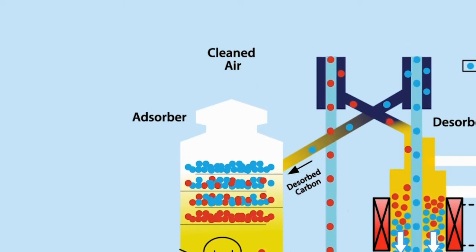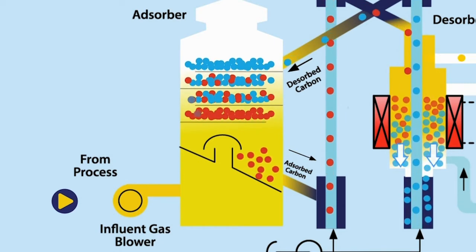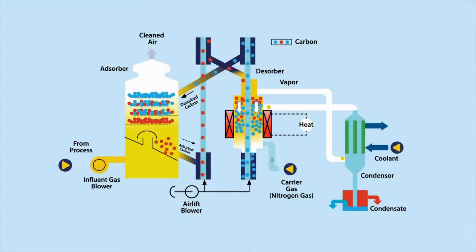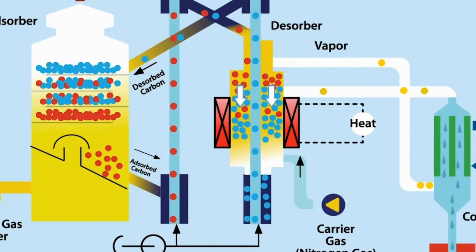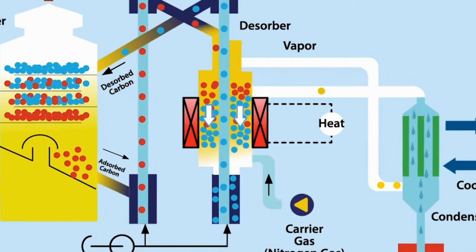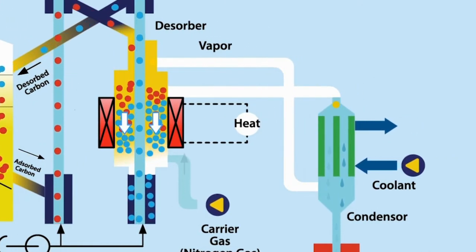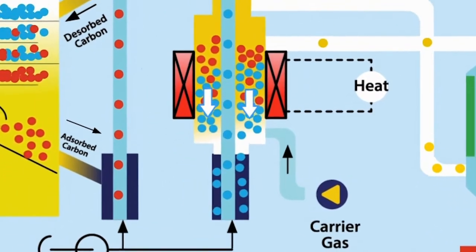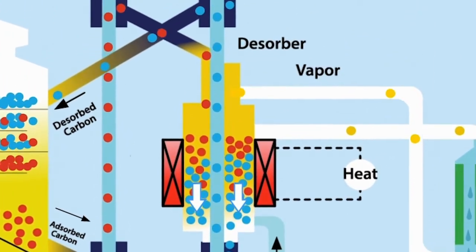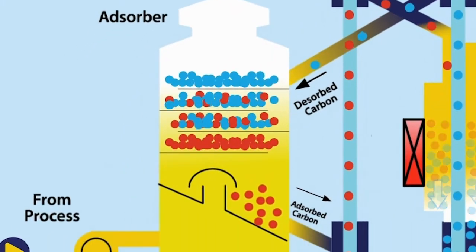The carbon falls to the bottom of the adsorber and is transported using air from the fan to pneumatically convey it to the desorber. In the desorber, the beads are heated to release the emissions. At the same time, nitrogen gas is moved across the carbon to sweep the emissions in vapor form to the condenser. The carbon moves to the bottom of the desorber and is conveyed pneumatically back to the adsorber, where it is reused again to adsorb the emissions.